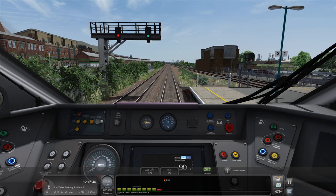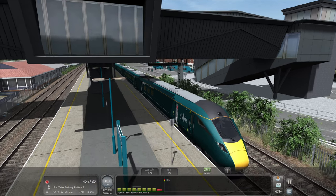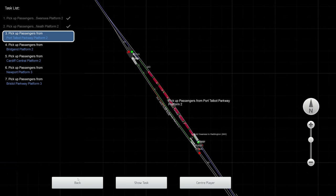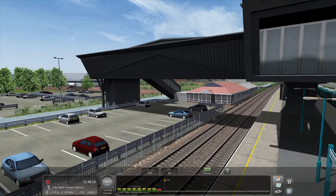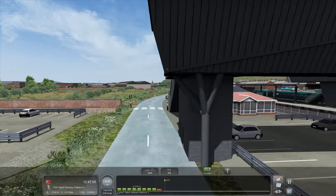I don't think you meant to take it quite out of gear until you've come to a stop, but there we go. Look at that. So this, I think, is all new from when we last... I mean, look at it. It's hideous, really, isn't it, when you think about it?